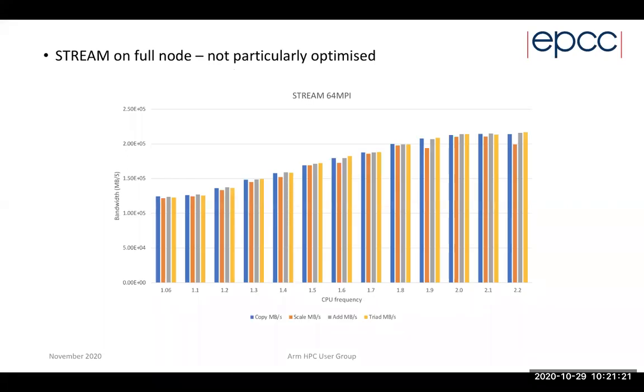This is an example of STREAM, a benchmark that measures memory bandwidth, so completely dominated by memory bandwidth. This is not a particularly optimized run. That's not the point of this graph, but it shows how, if you increase the CPU frequency, even with a code that is memory bound, the performance improves. But again, you get this plateau at about 2 gigahertz. We see here a performance of about 215 gigabytes per second at the top range, and about 125 gigabytes per second at the lowest range of frequency.